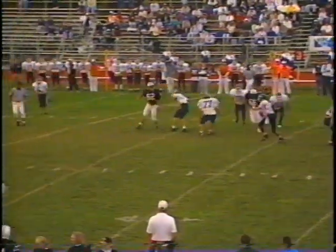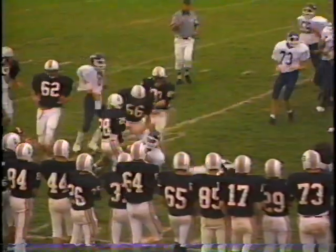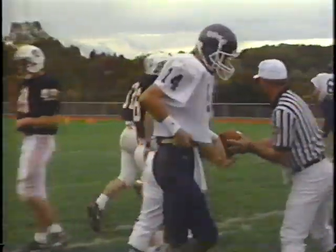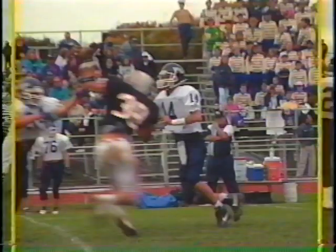Trying to get some pressure, good time. Flushed out of the pocket now, trying to get to the outside, and is brought down at the 47. Right about the original line of scrimmage, so it'll be fourth down for the Bulldogs. And when you're coming towards the sideline on this field, you're really running downhill.